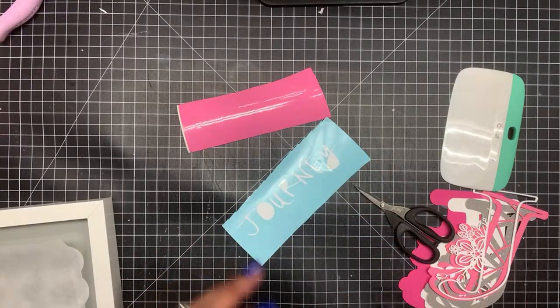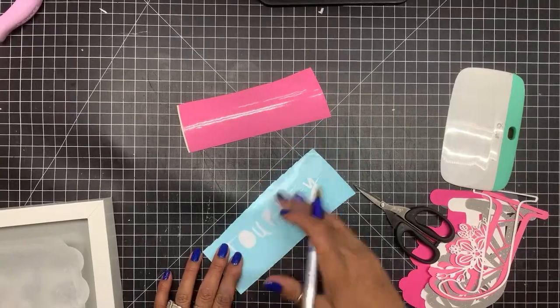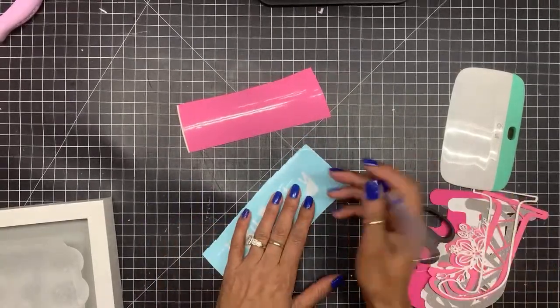And this font right here is called... I got it on the Cricut website. I gotta go look it up because I forgot where I got it from. I'm trying to get back into crafting.